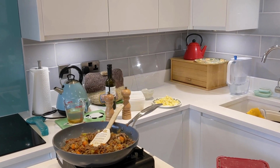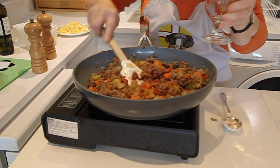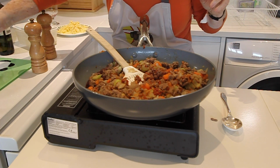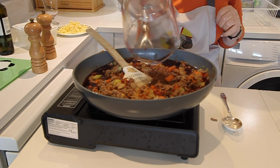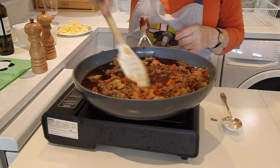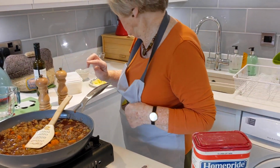So now that's got a bit stodgy, I'm now going to put in a glass of red wine, and you'll notice that it's the whole glass. I'm not drinking any. And 350 mils of stock. And I just buy the lamb stock pot things. That's a very easy way of doing it. So I'm putting that in.